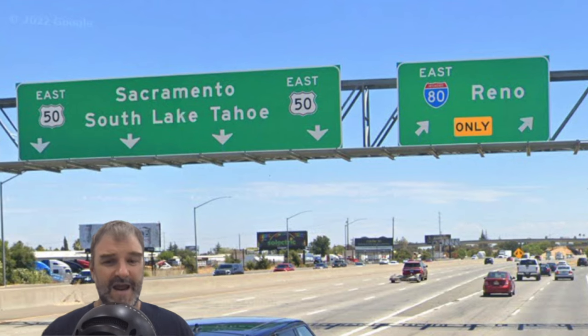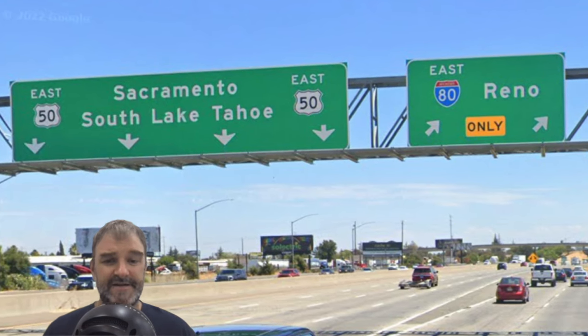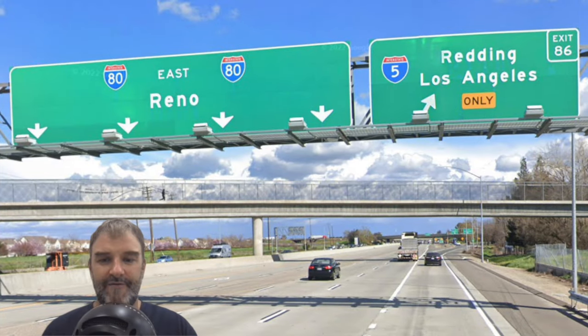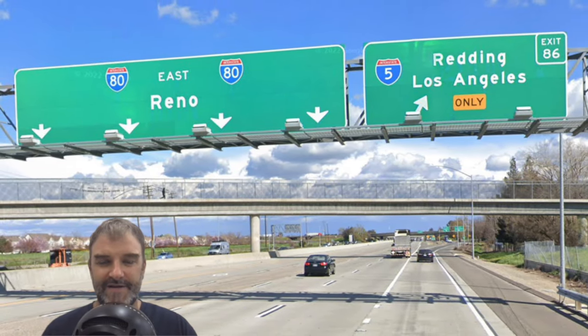This is also Business 80, but it's not signed, and East 80 is going to Reno, which is what we're following. North of Sacramento, we meet I-5. I-5 is signed for Redding and Los Angeles.